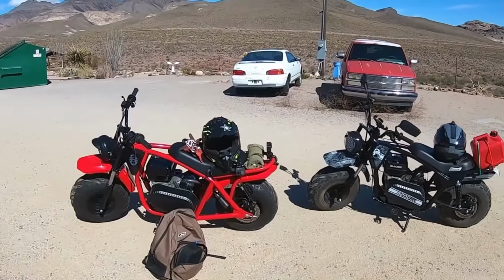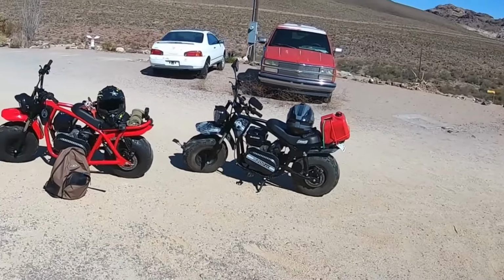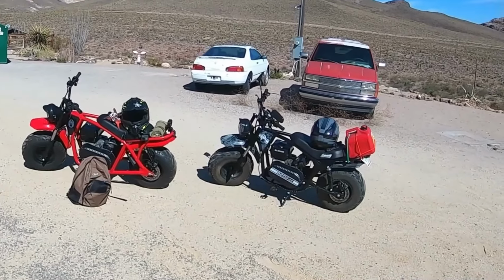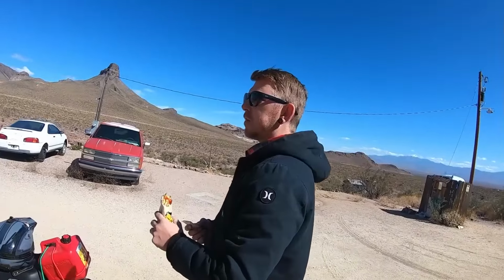20 miles out of Kingman and 8.5 miles to Oatman. Yeah, they actually pulled this ride really well, and a lot easier than I thought. We were actually going faster or running faster than I thought too. We had like 30 and 35 and 40 and then 45. We're probably averaging about 35, 40 miles an hour or so, all the way up here.